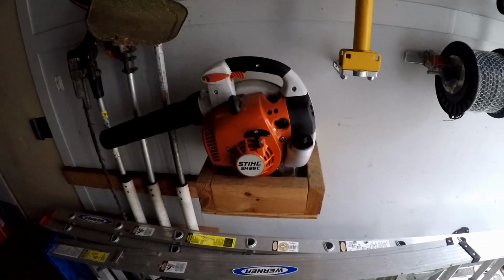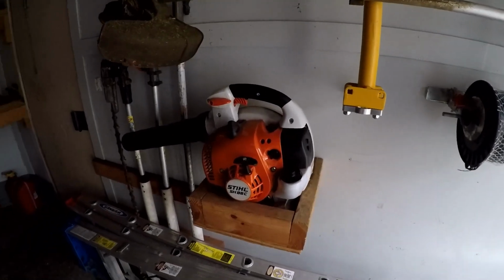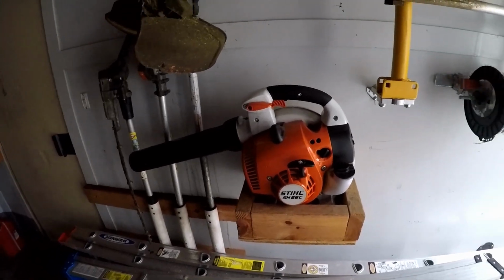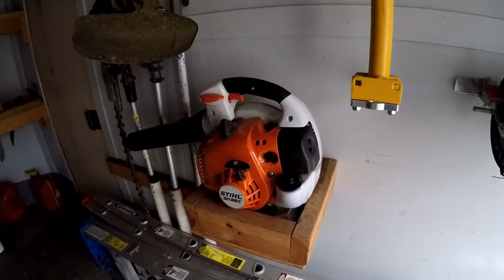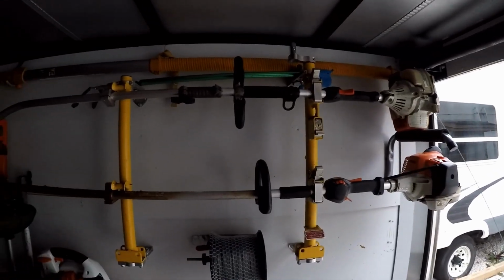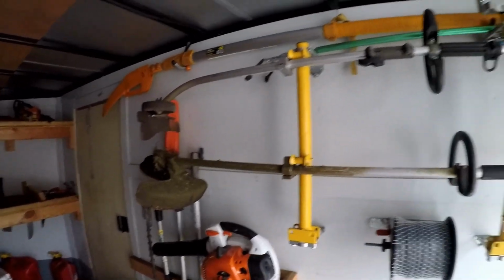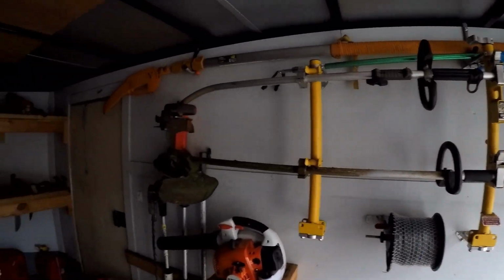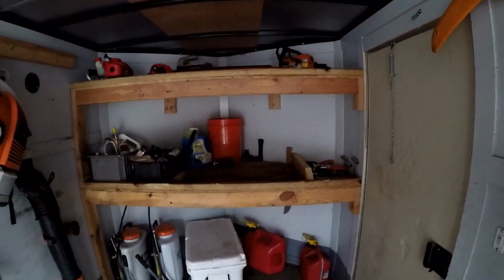Got rid of the Echo, replaced it with a Stihl SH86C. It's the vac and blower combo. It's a lot quicker to just scoop the leaves into a barrel than to use the vacuum, so it's pretty much only used as a blower for now. Still got the two-position Green Touch. Hoping to either get a four-position Green Touch or get a bigger trailer soon. Sell this as it is, and then outfit it for a few more hand tools.